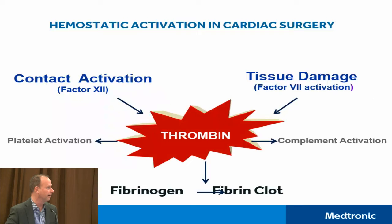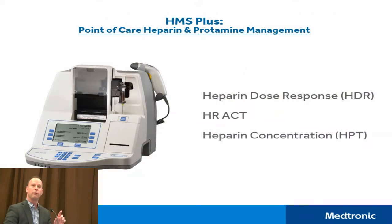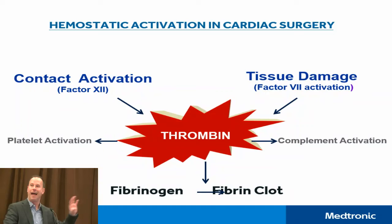There we go. Okay. So there are 3 families of tests for the HMS. The heparin dose response used at the beginning, the ACT, and then obviously the HPT, heparin level, used during the surgery that is folded in with the activated clotting time. But to kind of step back, and I'm not going to go through the coag cascade. I don't want you to storm the stage and murder me at 9 o'clock in the morning.